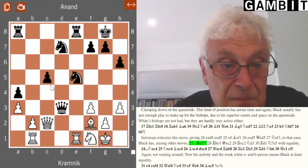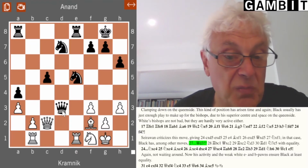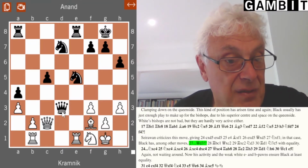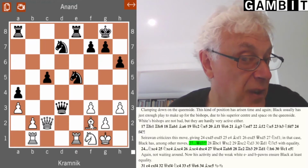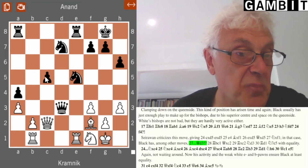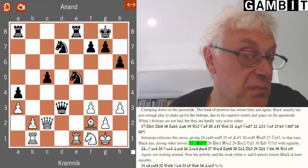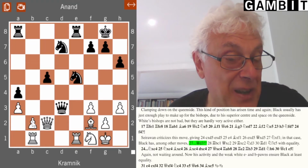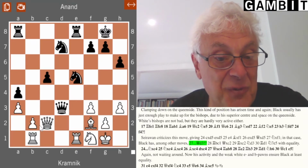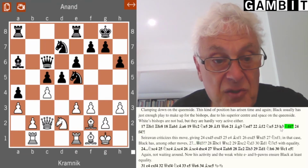The active black pieces, and particularly this possibility of this knight coming to d3, balance the bishop versus knight advantage in this fairly open position. Both sides have slightly weak pawns, black's pawns are broken, white has a backward pawn. All in all, although this wouldn't have changed the balance of the position much, it might have actually been a slightly safer option for white to do this. Anyhow, white instead, let me just show you the move.